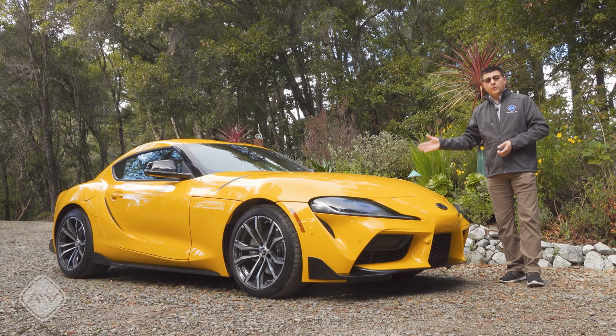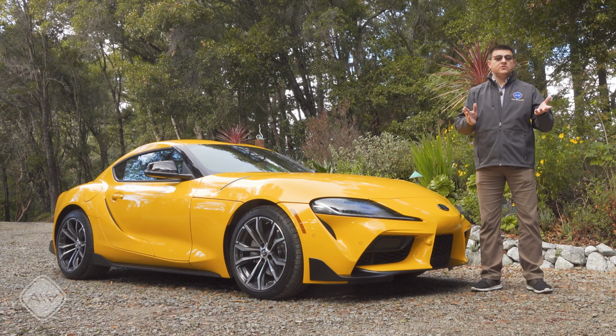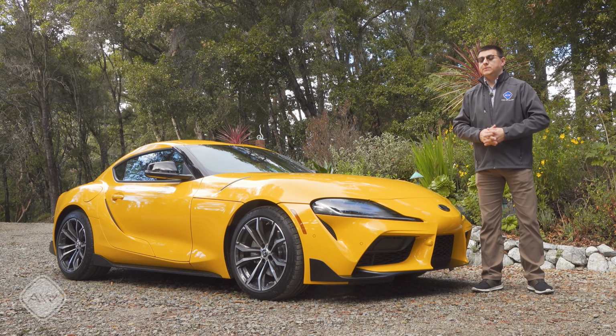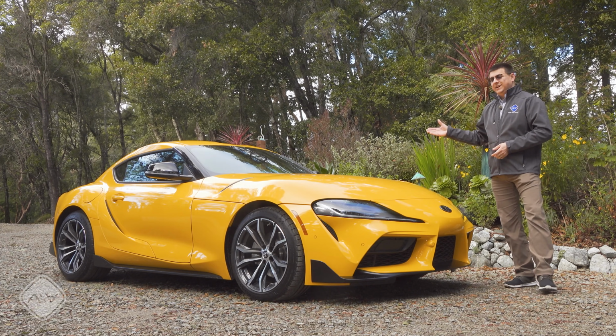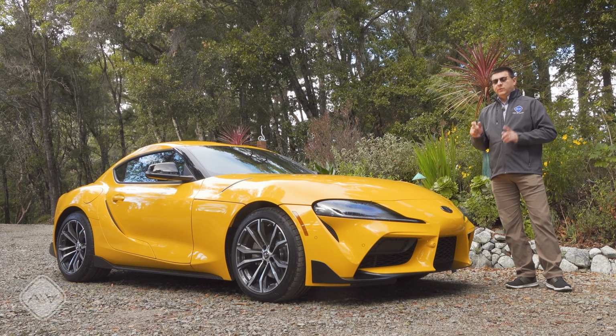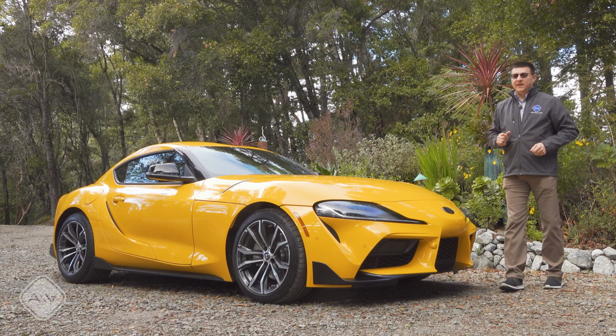Obviously, the 2-liter model is going to be less expensive. This starts just around $42,000 or so, not too far off what we see a 4-cylinder turbocharged Mustang, or of course some of the mid-level to base versions of the Chevy Camaro. But you're getting a very different vehicle. You're getting a 2-door, 2-seat roadster. Which Supra is right for you, and is this even a Supra at all? Let's talk about that in this video.